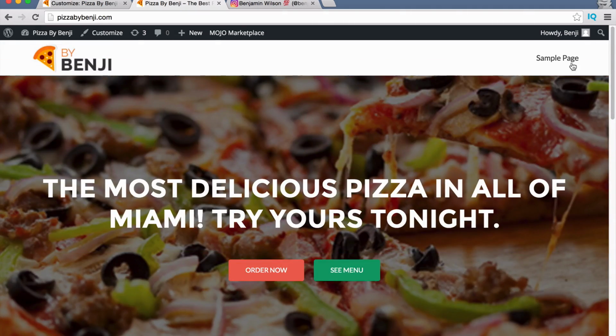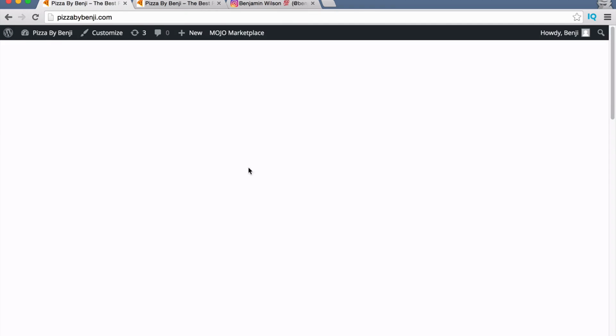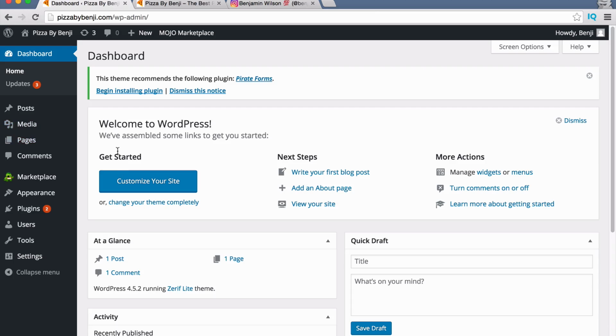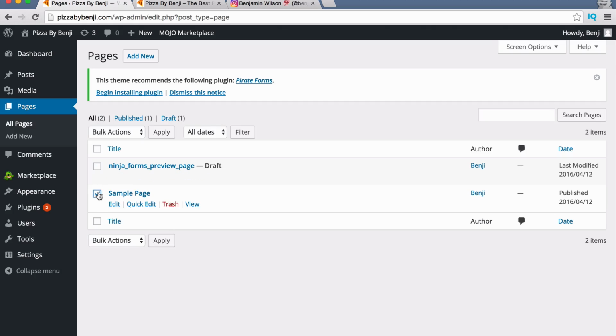The next thing we want to do is we want to add the custom pages up here in the top right so that you can add your own content and about us and make your website functional for you. So we're going to come back to the back end. We're going to close down the customize window. I'm going to click Pizza by Benji if you're not in the back end in the dashboard. And then you want to click pages. So these are sample pages and Ninja forms. I'm just going to move to trash.